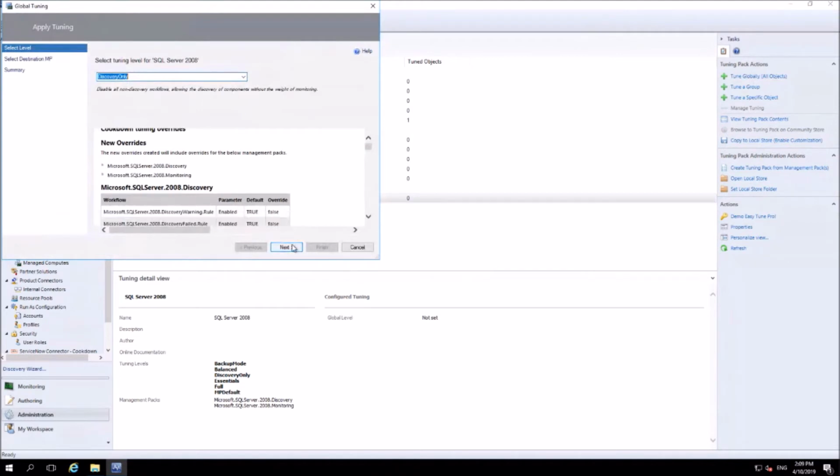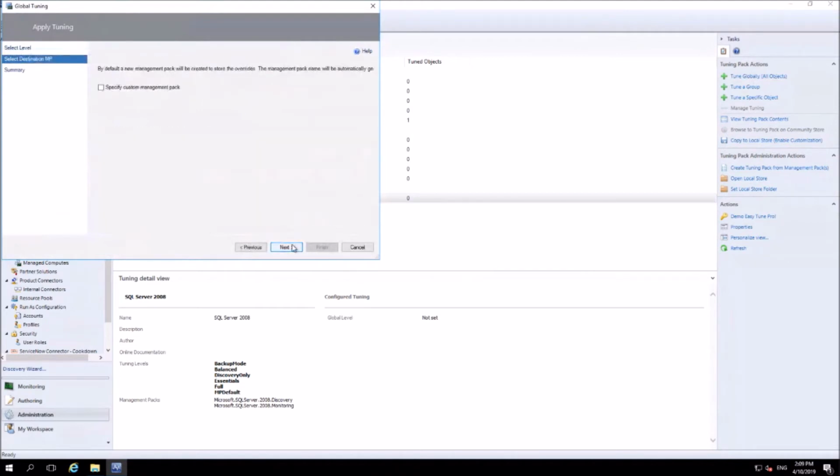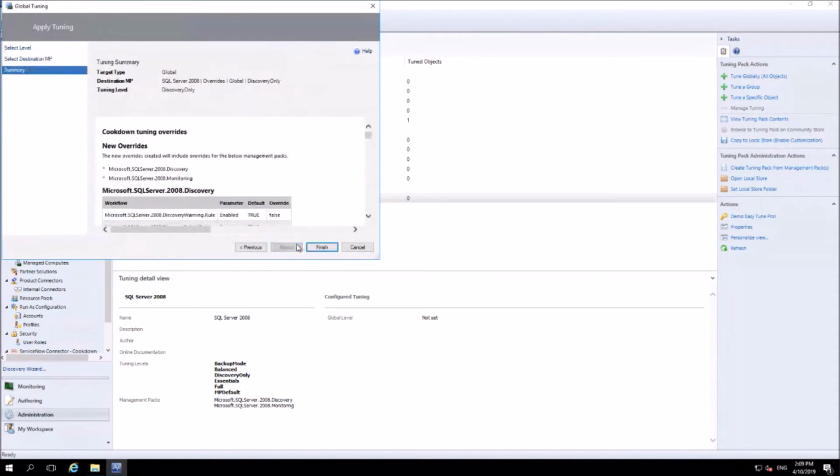You see a summary of what's going to be set up. You specify a management pack in which the overrides will be stored, and you get a summary. So I'm going to hit finish and talk while it's doing its thing. This is tuning something like 600 workflows at a global level. You can see the name of the management pack in which those overrides will be stored.